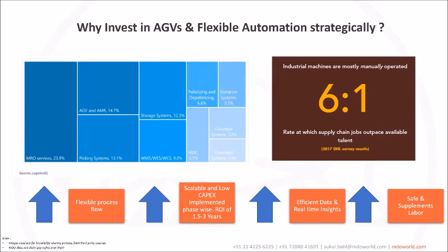So all in all, what it means is you get a flexible process flow, you get a very scalable and low capex system, essentially ROI of 1.5 to 3 years. I'll welcome all of you to get in touch with me after this presentation. We can look at the detailed ROI of each of your solutions and we can help you figure out how we can take your factories and your operations to a much greater level.